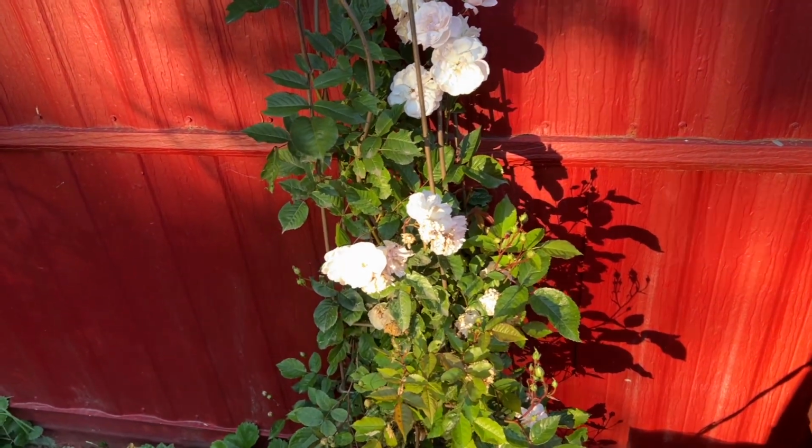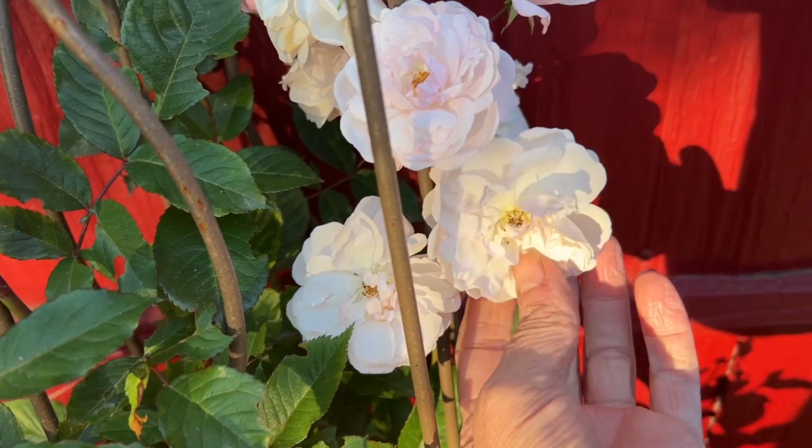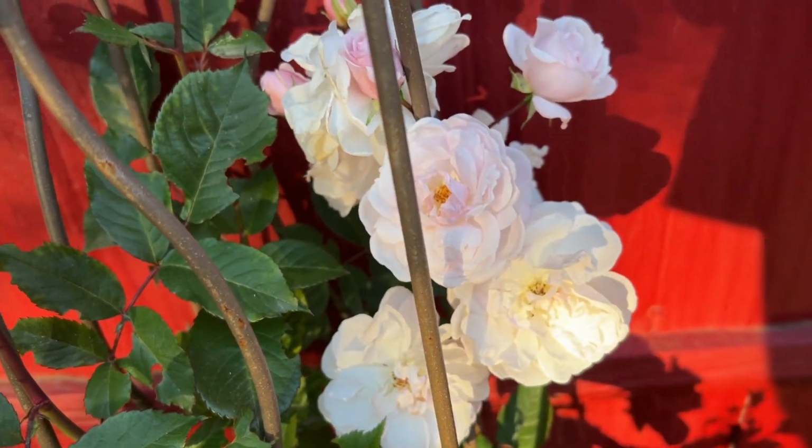And those smell really good. I love these extra double blooms. They're just so sweet.